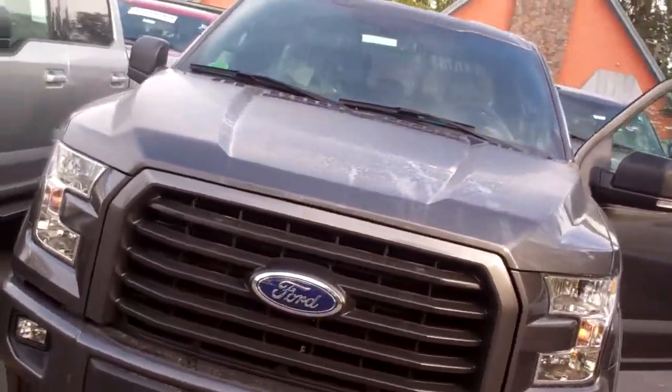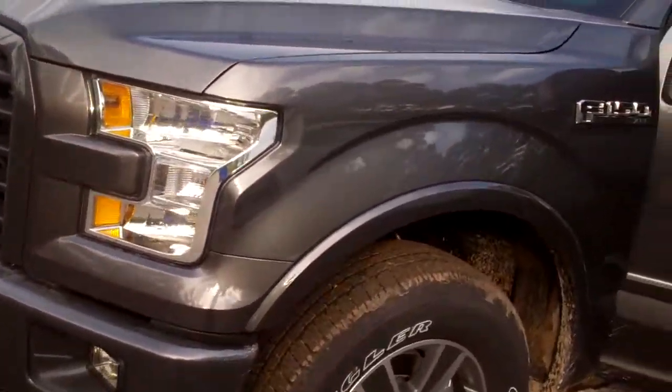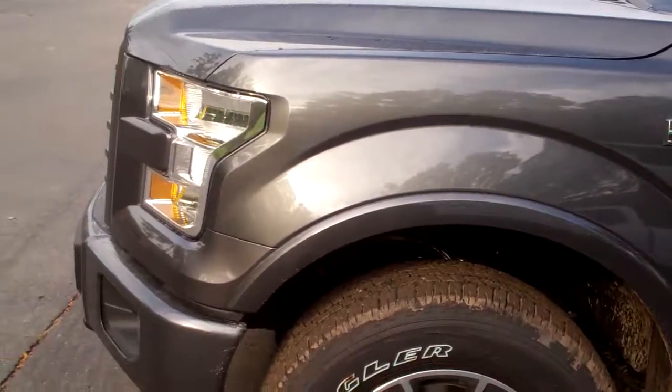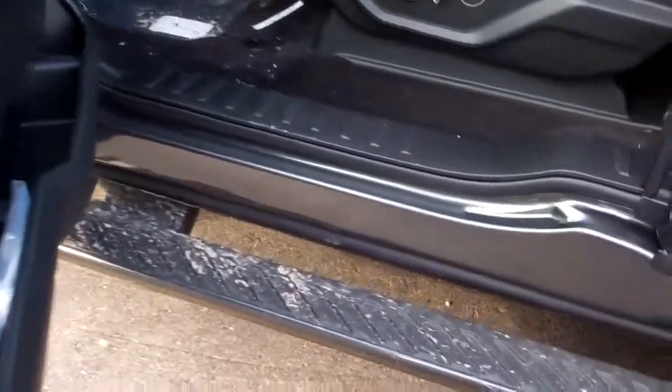This is the XLT that we talked about. This is a Sport Appearance Package truck, which I was telling you, you can get chrome or the Sport Appearance Package. So it's got the dark grill, body color painted bumpers, sport aluminum rims, and then you have your running boards as well.